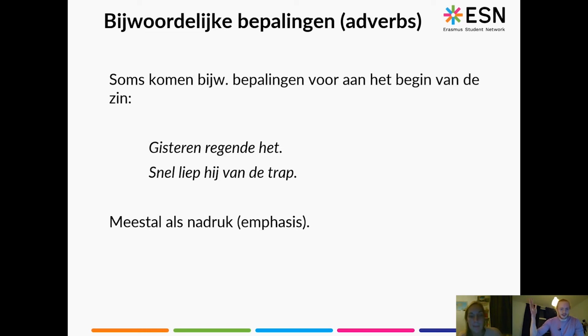Yes. Quickly he ran down the stairs. Yeah, exactly. I think it sounds a bit less forced in Dutch than in English, but it's also valid in English. But in English, the word order doesn't change. So in English, it's quickly he walked down the stairs, and in Dutch it becomes snel liep hij. Yeah. So that's sort of the two main changes that we will take into account today. There's a lot more with different clauses, etc., but we also want you to practice and not throw everything at you at once. For some, maybe this is straightforward. For others, maybe not.